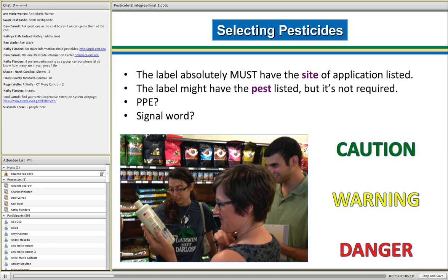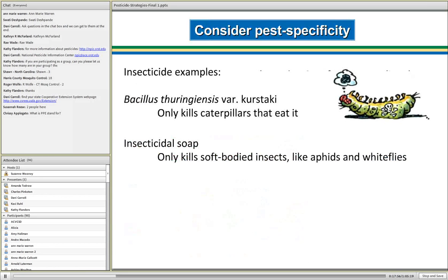There are some rare products out there that don't have a signal word at all, and typically that's because they're so low in toxicity they're exempt from most of the product registration requirements. But typically you'll find one of these three words in all caps, and that's the way it applies to the product in the container as a whole, not just the active ingredient, but as a whole, including the solvents and everything else. All right, moving forward.